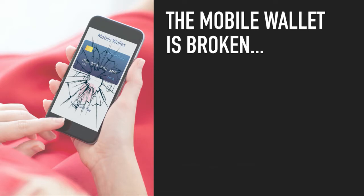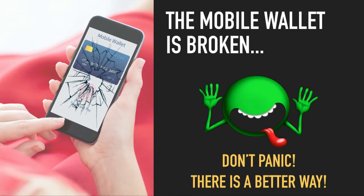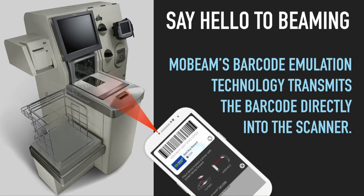So it looks like the wallet's broken, but you don't need to panic. We have a better way. So say hello to beaming. This is the core technology that Mobeam brings. What we do is we transmit the barcode directly into the scanner. So we completely bypass the whole problem of reflections not coming off of a printed barcode.